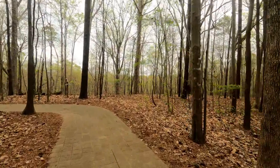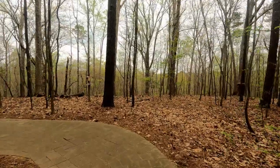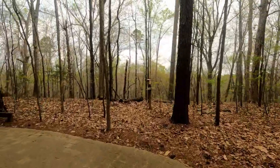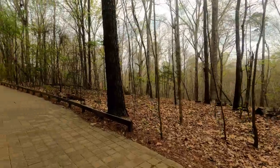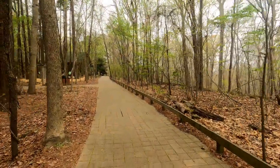You can see it's quite beautiful here. This is in Cary. I mean, they have preserved some really good stuff here. I'm glad to see it. There is a lot of construction going on here. So the area is getting built up.